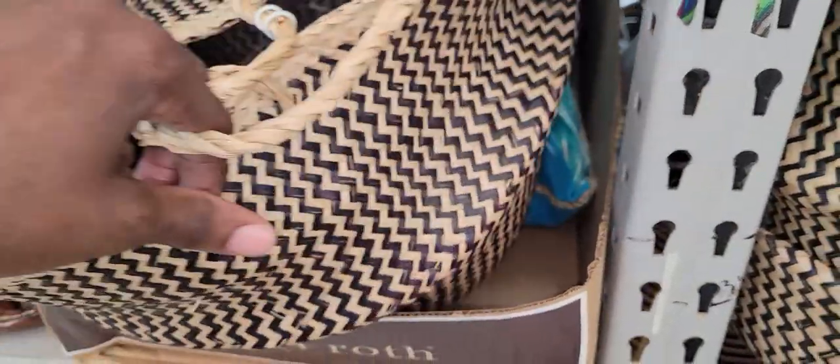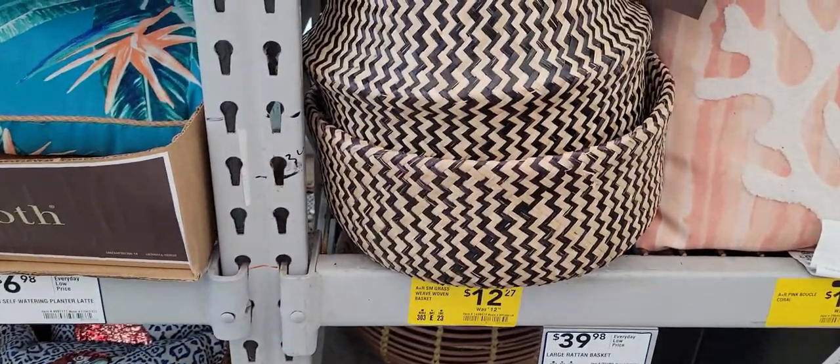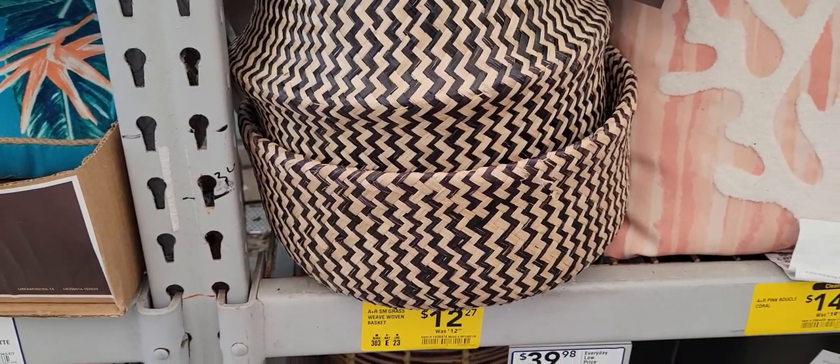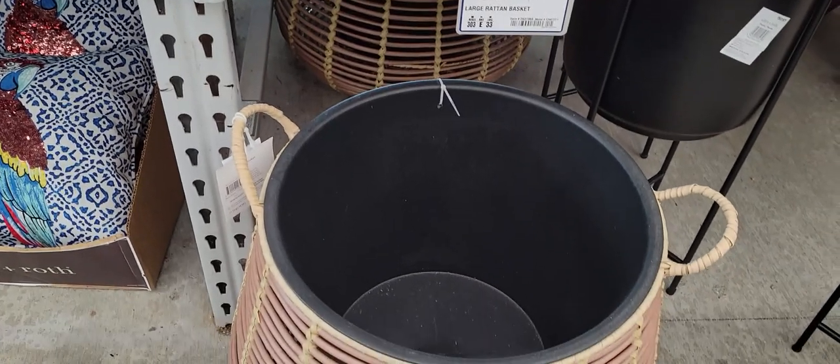Now, I think the price of this was like $16.99, something like that. Now, this one is $12.99. This one I will go ahead and get. If I wanted to use this, I would definitely go ahead and get this. And this could actually be used on the inside of your home as a place to store your blankets.